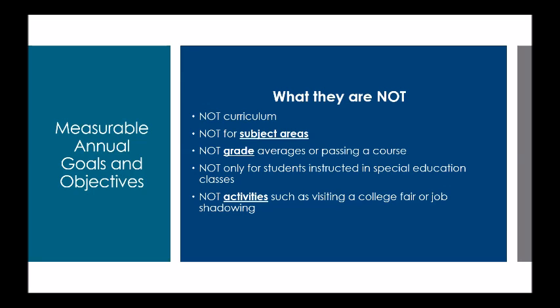They are not averages or passing a course. A goal would not state to receive at least a D in all subjects. They are not the activities. So we want to make sure that the activities for a student is just that. It's an activity. We are not progress monitoring.